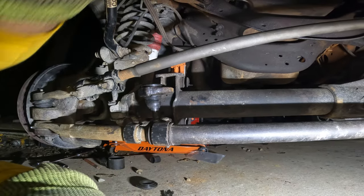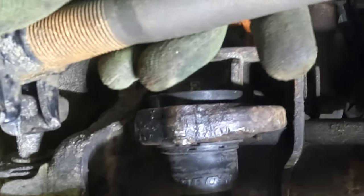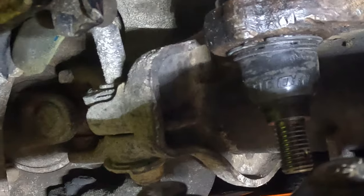That snap ring on there. Now, boy, now it's just a matter of getting that bar in there. That should be super easy. You like how I've jinxed myself?